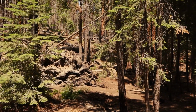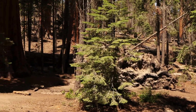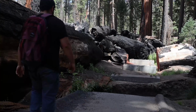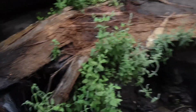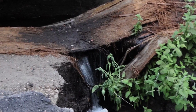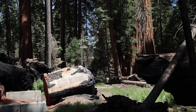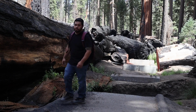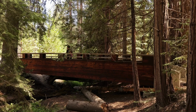But you can see right there from a distance, you can see the end of a tree that was chopped down, the roots growing from the bottom. And when you get to that point, you're going to see this. This was some damage, I believe, from some fire or some storms, but it did create this nice little waterfall. So right there is the end of the trail, or the closure part. And I'm just going to go back from the north side entrance.